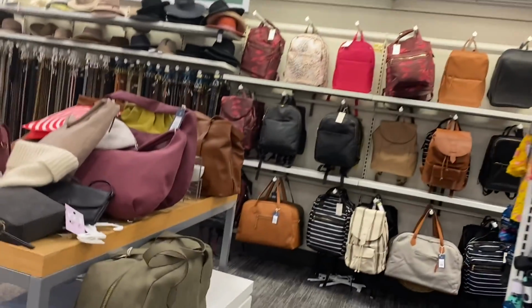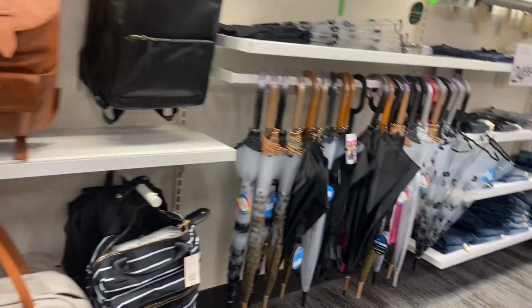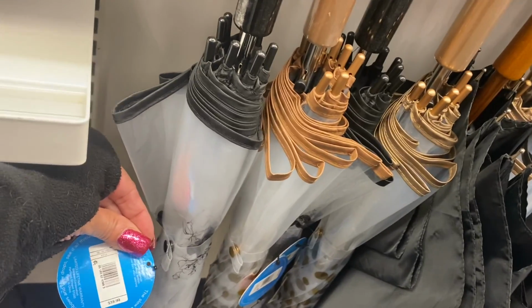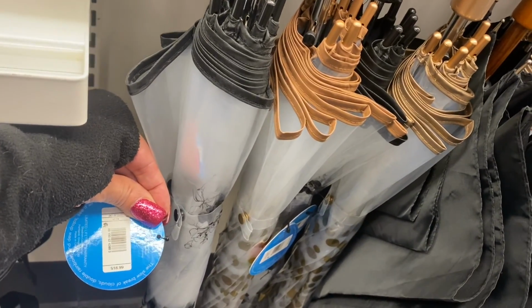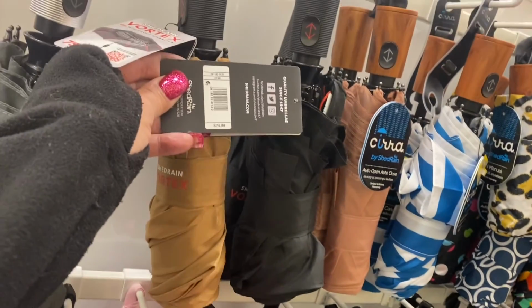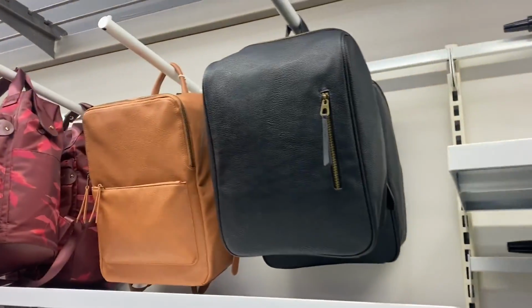And then you have these. You have some backpacks over here against the wall. Your umbrellas over here. So your umbrellas, the stand-up ones, are $18.99. That's what those look like. Okay. So these are $14. No, I'm sorry. These are more money. These are $24.99. These little hand ones that you can put away. Then over here you have some backpacks.